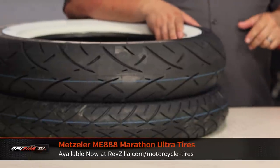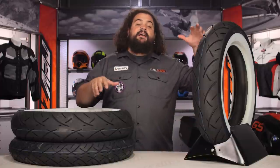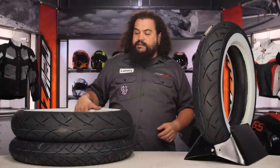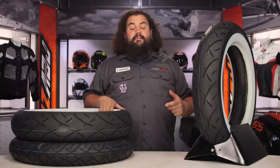Now this is kind of an interesting tire. When I say special consumer here, I mean that there are a couple different people who are going to find the ME888 to be a good tire for them for vastly different reasons. So the first and probably most noticeable thing you'll see here is that these are offered in a white wall. As a matter of fact, this is probably the tire offered with more white wall sizes than just about anything else on the market today.